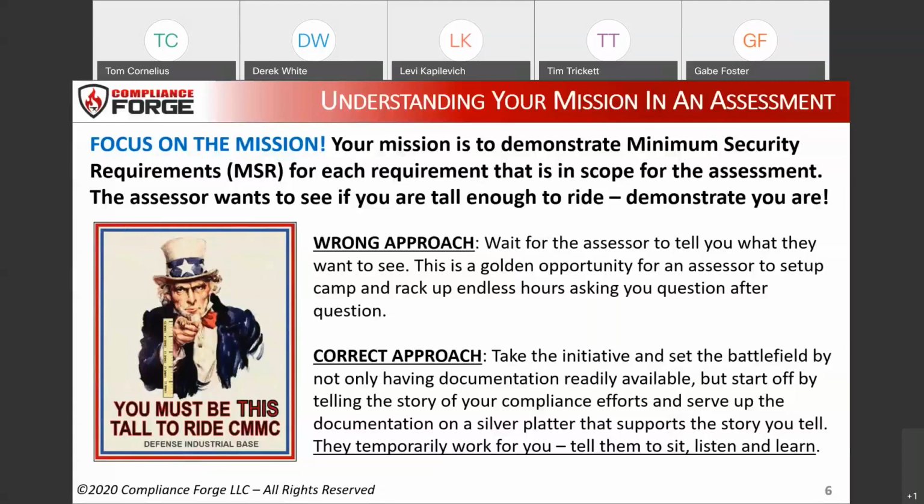The wrong approach is your assessor shows up and you wait for them to start asking questions. One, it's an absolute field day for an assessor to sit there, make camp and just bill up endless hours asking you question after question. The correct approach is to take the initiative, and essentially this is where you set the battlefield by not only having documentation available, but you're going to think of it this way: they temporarily work for you. You're going to tell them to sit, listen, learn, and you're going to walk them through all your documentation, give it to them on a silver platter that supports the story that you want to tell. So you control the narrative on this, and that's the way that you need to think of your mission. Your documentation needs to stay on target and focus on the mission. Next slide, please.